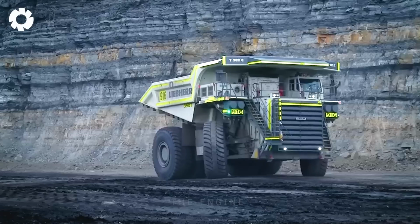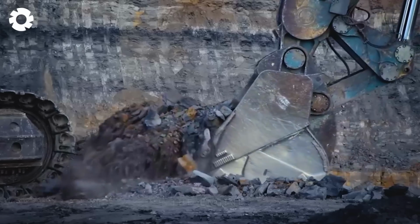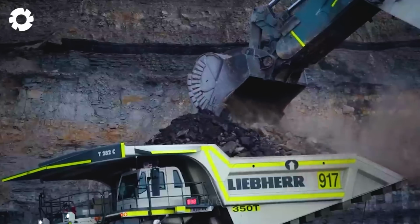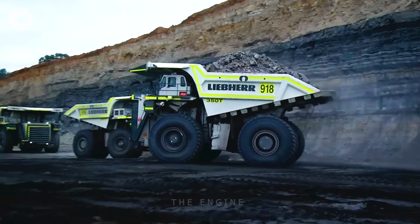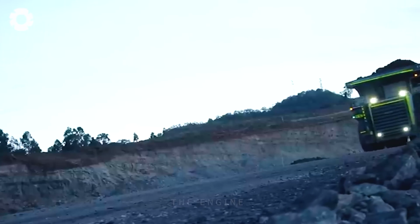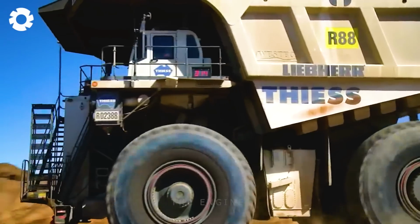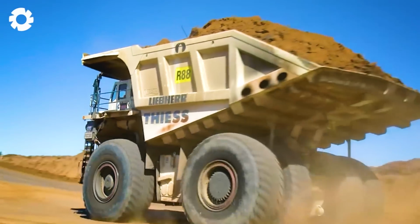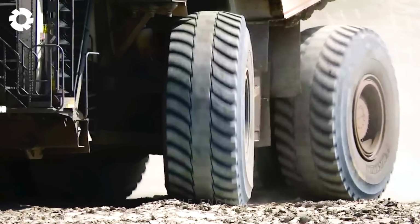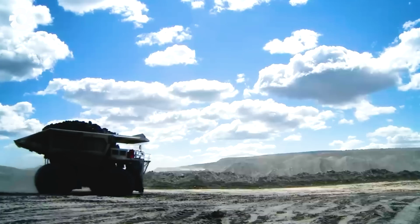Liebherr's T282C is engineered to be strong, durable, and lightweight. This mining truck enables reduced cycle times and offers the highest payload to empty vehicle weight ratio in its class. By incorporating proprietary components and vertical integration philosophy, Liebherr achieves excellent coordination and resource allocation according to customer needs. It represents innovation and the ability to overcome any challenges in the mining industry.